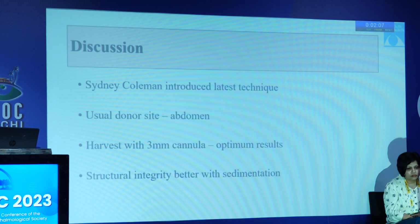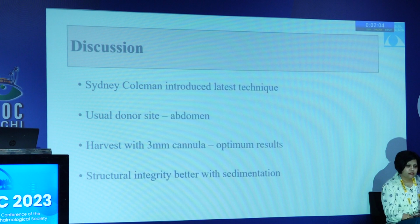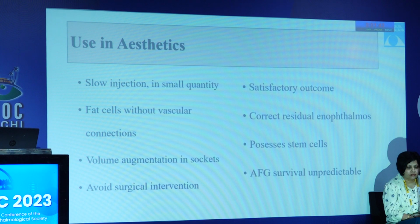Sydney Coleman introduced the latest technique of autologous fat graft transfer, and the usual donor site is the abdomen. It has been noted that harvesting with a 3 mm Coleman cannula gives optimum results. However, a smaller cannula is used for better results. We noted the structural integrity is better with the sedimentation method. Slow injection assures better fat imbibition, and with volume augmentation in sockets, we can avoid surgical intervention like DFG. So optimum outcome is achieved. Fat cells also possess mesenchymal stem cells, which give better skin remodeling in these patients.